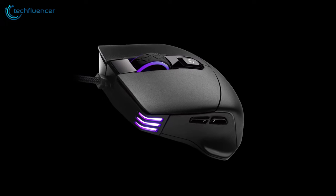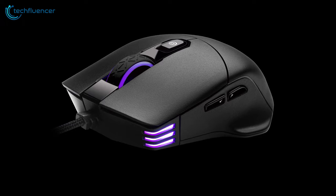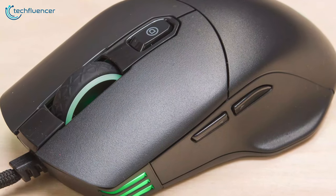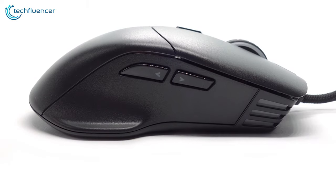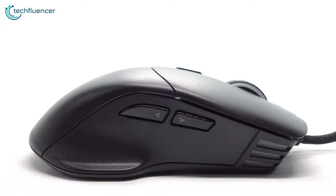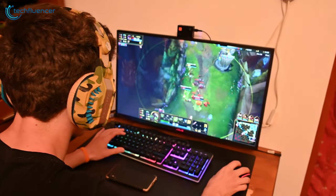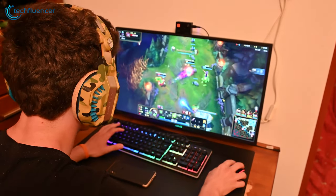With its ambidextrous body, the EVGA X12 gaming mouse stands as a testament to versatility, providing a comfortable grip for all hand sizes and preferences. Designed with ergonomics in mind, this mouse offers a comfortable hold, which enables gamers to immerse themselves in extended gaming sessions without having to experience any kind of discomfort. Equipped with the remarkable 16,000 DPI optical sensor, the EVGA X12 delivers precise and accurate tracking, ensuring swift and responsive movements in the gaming arena.